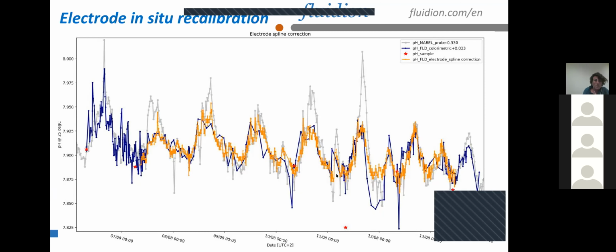But here it's only one week of data. So what's needed now is a new deployment with a longer data set to see how the electrode would behave in the longer term and how we can use this approach to correct the electrode data.